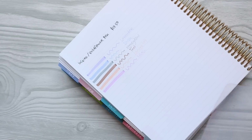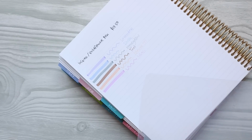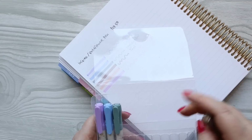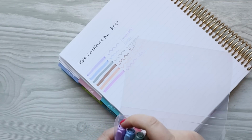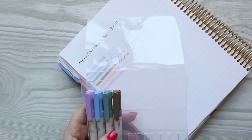I have that one in, what was the design this year? Whatever the design this year is for Erin Condren, I have those and I really like them. But I think I like this floral version even better. I loved the In Bloom ones last year, and I think I really love this tan. I think I like these ones even more.